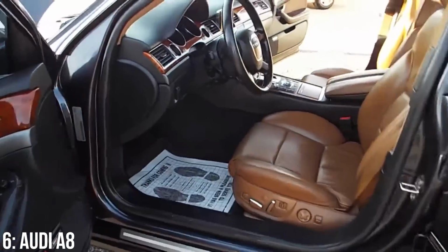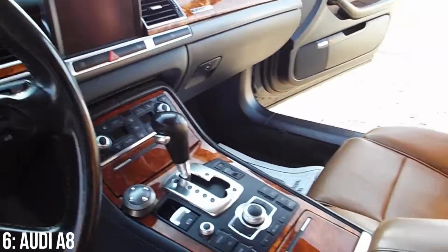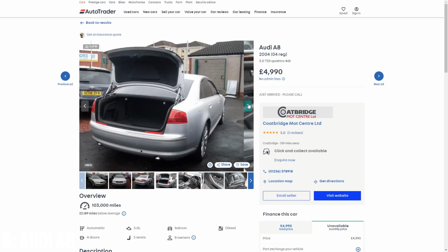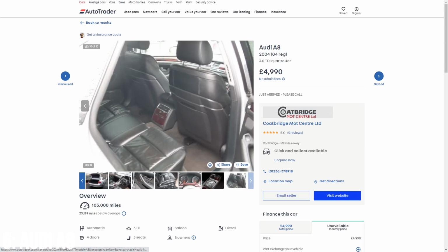What I like about this car though is that the interior hasn't dated as badly as some of the other cars on this list. Audi did a great job of keeping it simple but luxurious. £4,000 is the minimum you'll get one of these for, so for £5,000 you're looking at relatively high mileage examples from around 2006, so again £7,000 to £8,000 is around the right place for lower mileage examples of these.